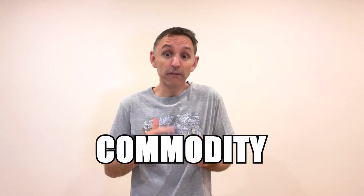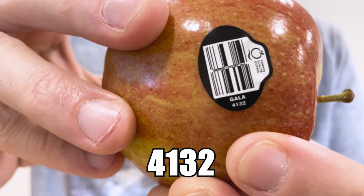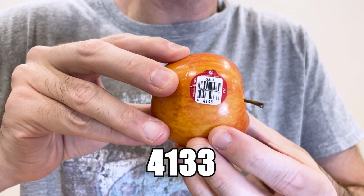Price lookup codes are an internationally administered system of numbers, usually 4 digits long, but sometimes 5 digits, that identify all the different types of fresh produce you could purchase from a grocery store. PLUs can be specific to the commodity, the variety, the size, and sometimes even the region of production. For example, a small gala apple grown in Quebec, like the one I have here, is 4132. But the same apple grown in the Western United States is 4133.